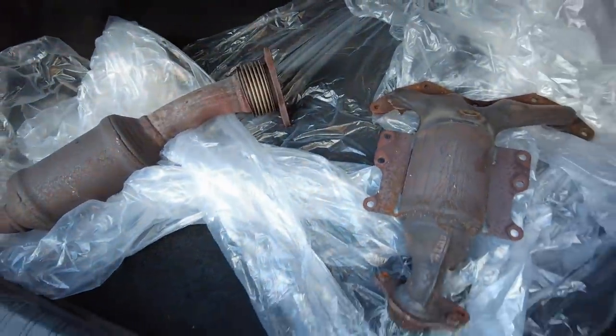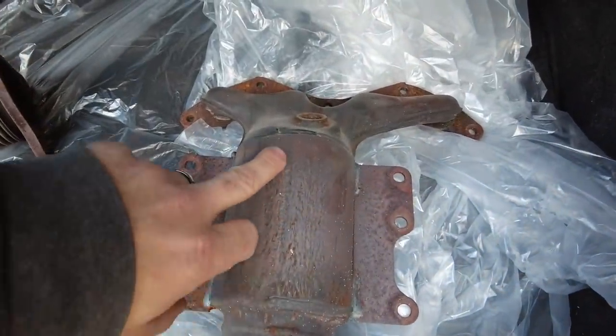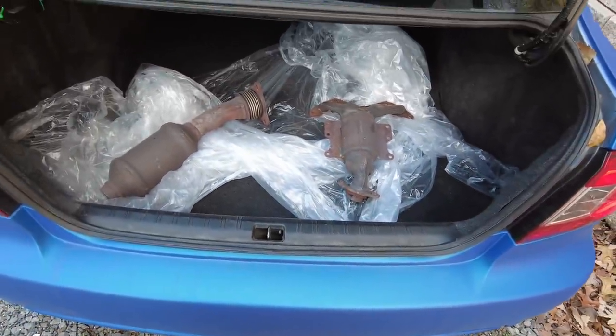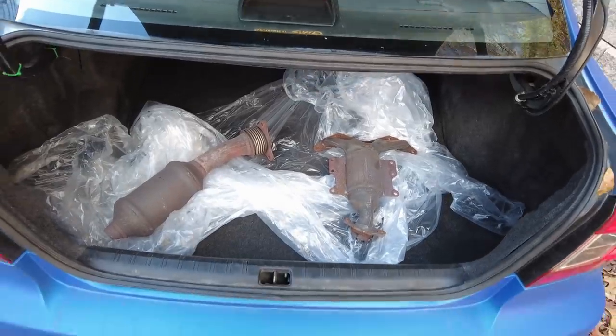So, anyways, he had his fixed. We'll see what he gets for that. Like I said, there's a part number stamped on it right here. So, yeah, let's go see what kind of money we can get. Let's see what kind of Harbor Freight goodies we can get.